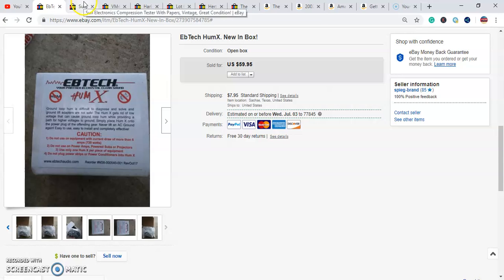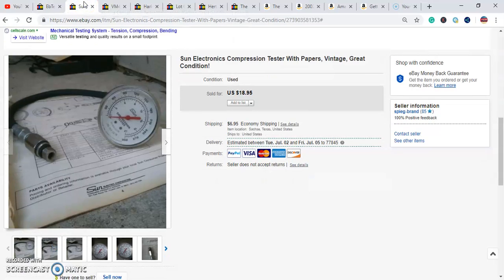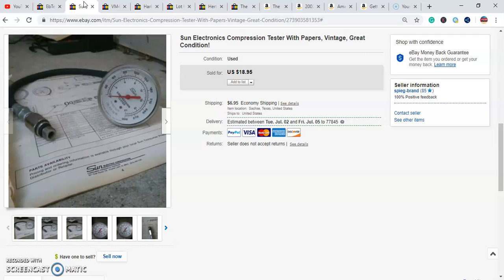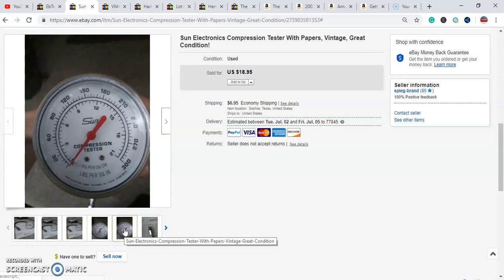The next item is another item that I actually sold today that I found at a garage sale last weekend. That is a Sun X compression tester with papers. So be on the lookout for older items that are used to work on cars from the 60s and 70s, because from the buyer's perspective, eBay is the best place to buy this kind of stuff, and it sells for decent money.